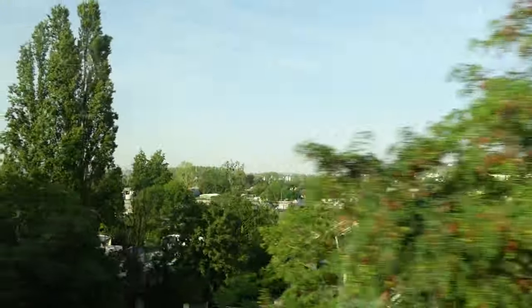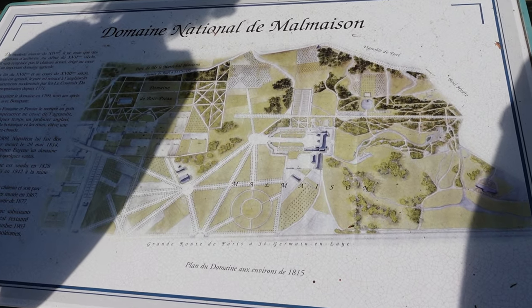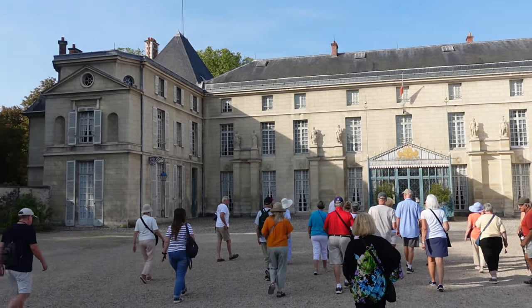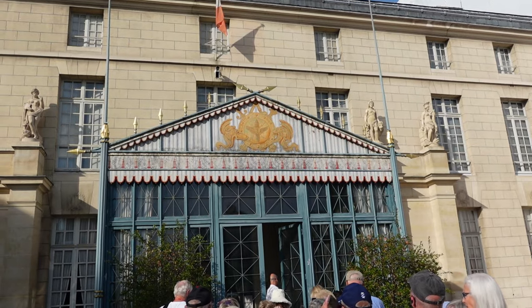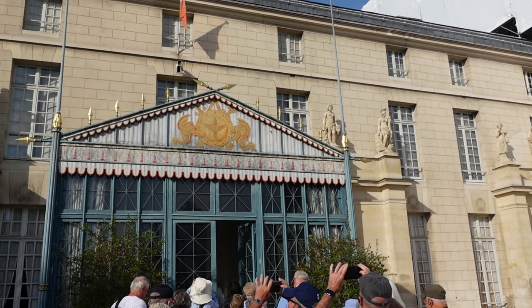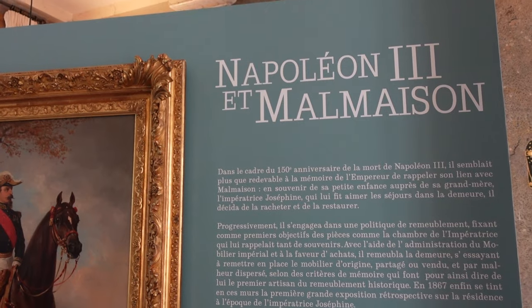So the next stop we're going to make on this tour, we were going to go to the home of Josephine and Napoleon. And it's a wonderful story, the history of Josephine and Napoleon, and it's long. And I don't have time for that kind of a story now, but just to sum it up, it seems like Napoleon didn't like the house as much as Josephine, and she bought it without telling him.